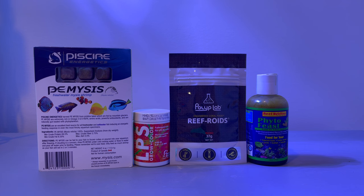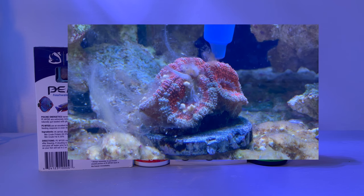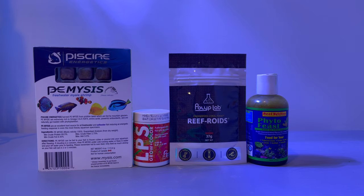Now, the LPS pellets are really great. They're much softer than your typical fish pellets, and they sink actually really well. So it makes placing them in the mouths of each of your LPS corals quite a breeze. So they're great.